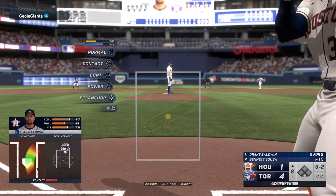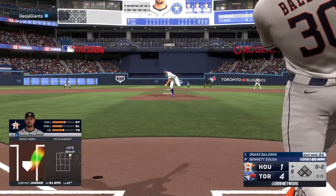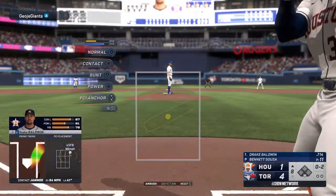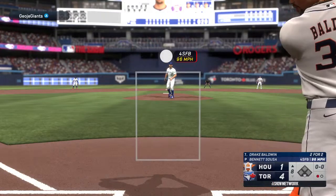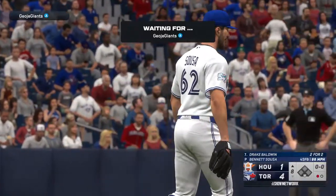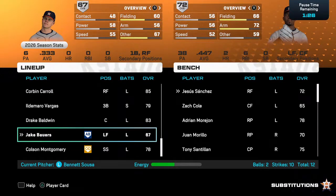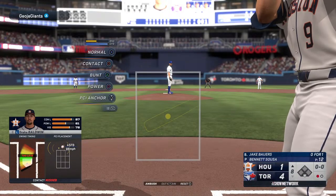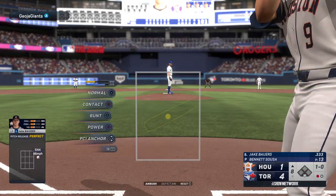Late on that fastball. Sousa, in his third season, features a slider, a four-seamer, and he works in a sinker. Fights it off, you'll see another. The 0-2. Got him swinging. Chased the fastball up the ladder for strike three. Now here's Jake Bauers. The Jays leading by 3, and we're in the top of the 8th.